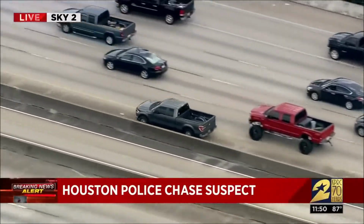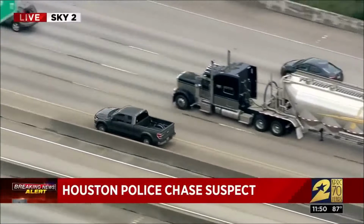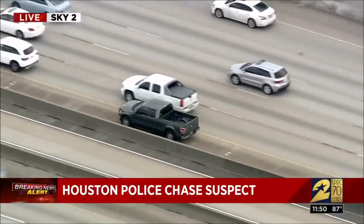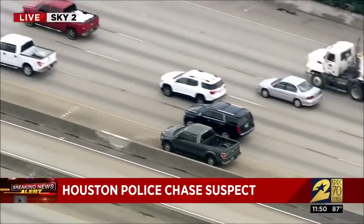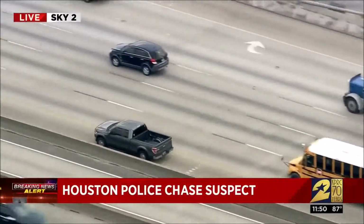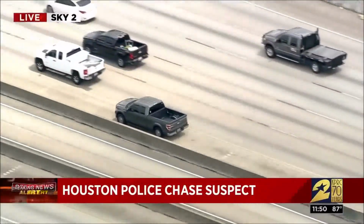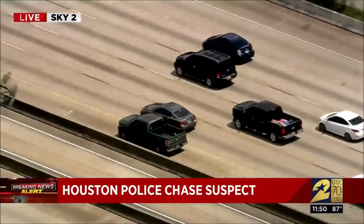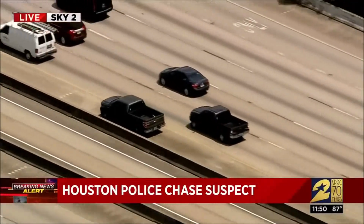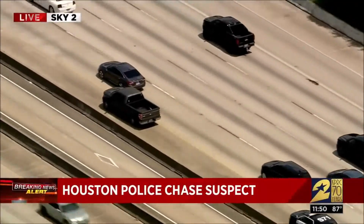One of the other things that we often see, and I've brought this up already, is the use of spike strips in these types of high-speed chases. Officers can lay down spike strips, which will pop the tires and get the vehicle to come to a stop. But again, they have to be in a position where they can safely use these types of tactics. Coming up on Park Place now, we see that truck just going around a school bus, slowing traffic there as well.